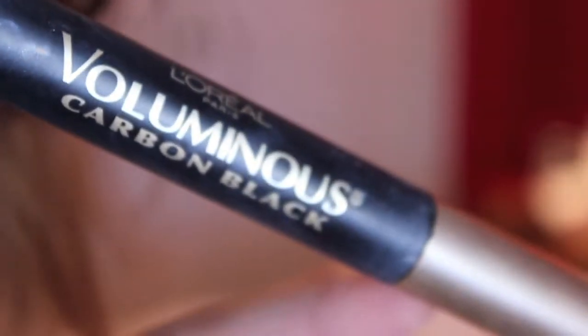Curling my eyelashes, most important. And then one of my favorite mascaras, L'Oreal Voluminous Carbon Black. I'm really trying to lay it on thick just to add to the drama of my eyes.